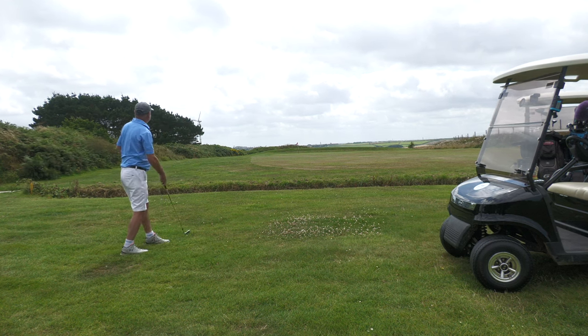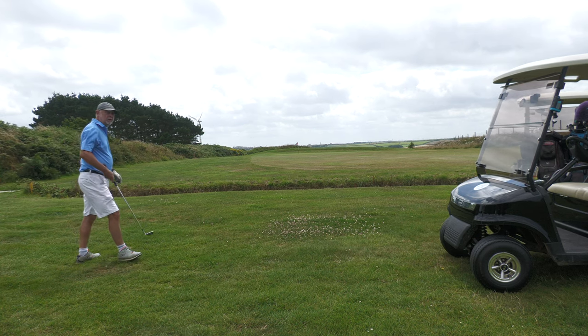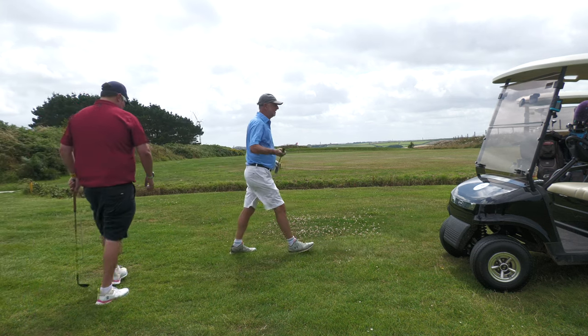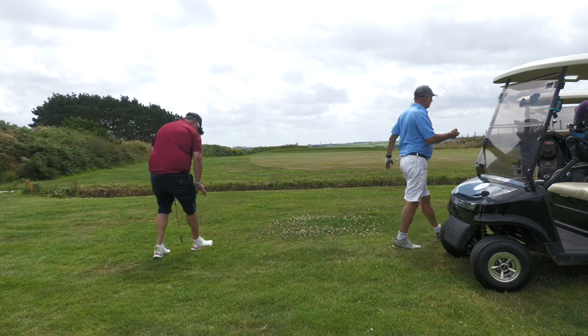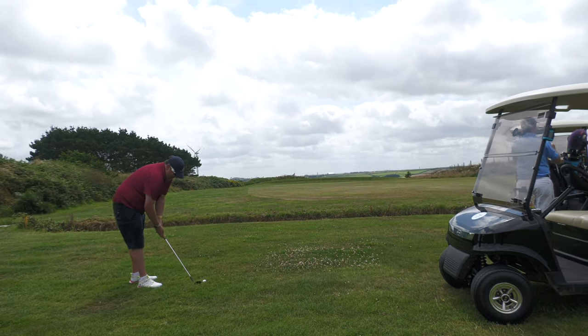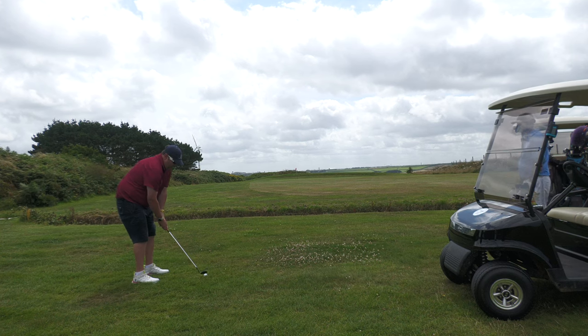Look nice. Can it come down nice? Thank you, boys. Well done. The posture as well. Everything. Is this the new Cooper home? Like the 18th at Town Fleet. Yeah. That's a par 5, isn't it? It was.